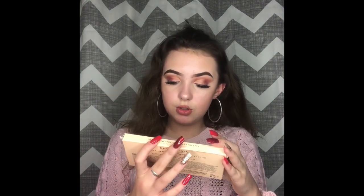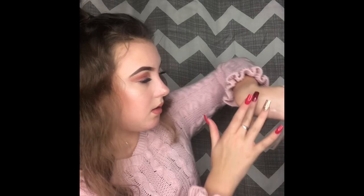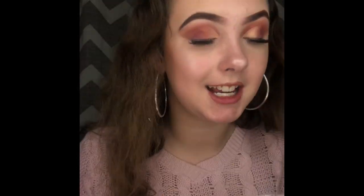Then I've got the Revolution Ultimate Neutrals Pigment Palette. And I've used this today. My eyes. Ow! It's hurting my nails. Basically, I've used this red in here. This red. That red. No way have I just done that. I've just dented it. Oh my god, I hate myself.